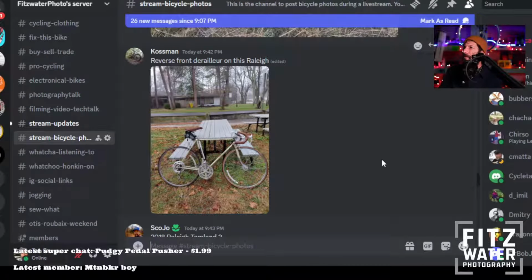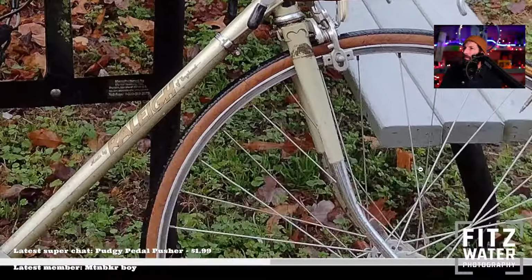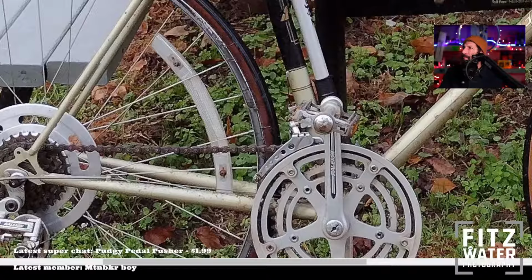Wait, reverse front derailleur. What does that mean? Zoom in on the front derailleur. Is the cable pull just opposite, maybe? Oh, he said both bar end shifters work in the same direction. Gotcha.